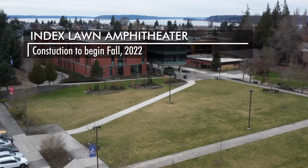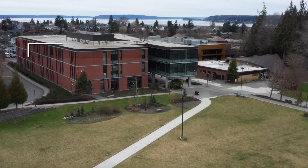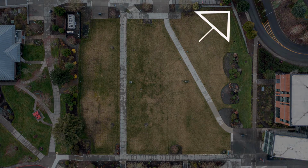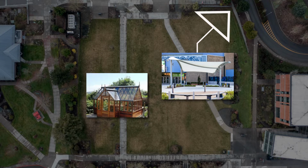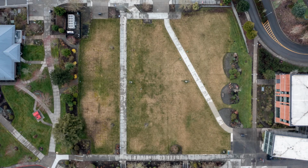The Index Lawn, formerly home to Index Hall, provides over 50,000 square feet of potential outdoor recreation space. A covered amphitheater has been approved for the site, which would provide flexible space to be shared by various co-curricular programs. Construction on the amphitheater is scheduled to begin in the fall of 2022. Additionally, a student greenhouse is being considered for future development at a site to be determined. These projects will be paid for with funds collected from the Student Campus Enhancement Fee.